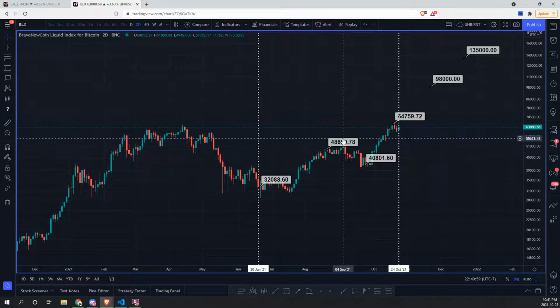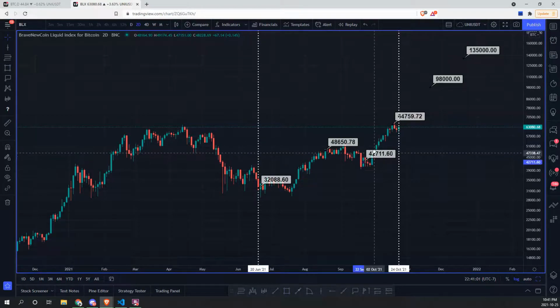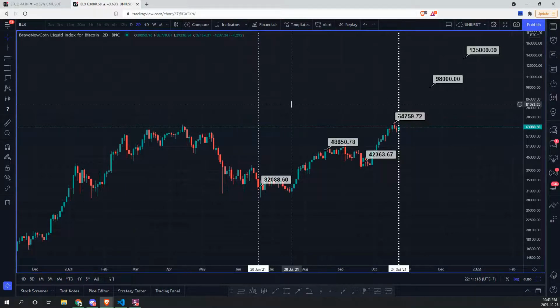That was a monumental level of resistance, but we were able to break it, so definitely that was a fantastic call. He said that we were going to pull back to around 42K. You can see 42K is right around there. It did make a low of 40K, but I'd definitely give it to him. That's a really solid call. And then he said that we would close off the month of October at a 64K high, or it hit a 64K high, and we've already seen that. It broke the previous high, so his calls have been pretty phenomenal.